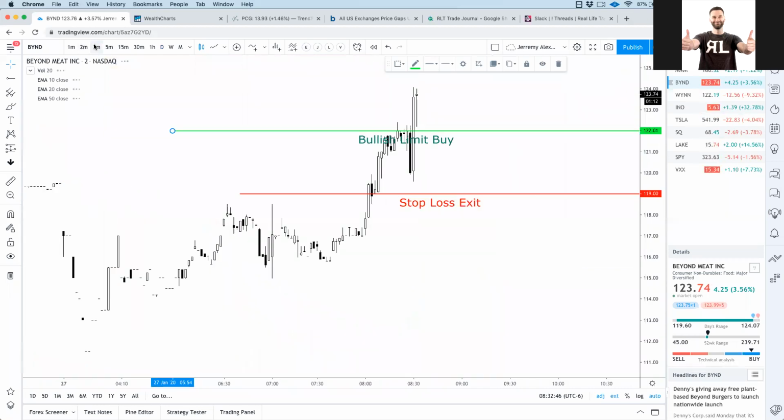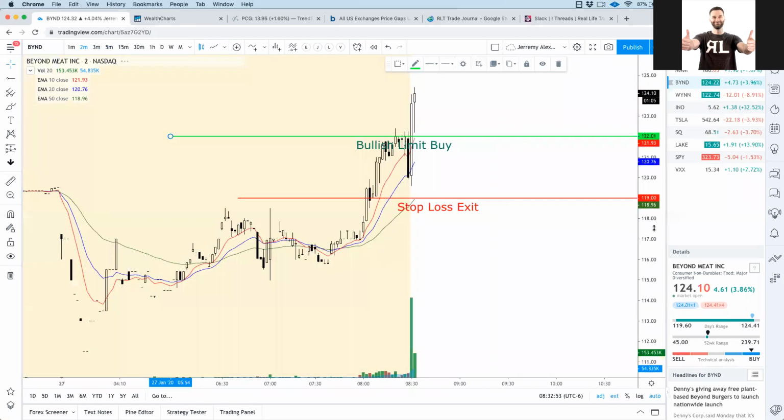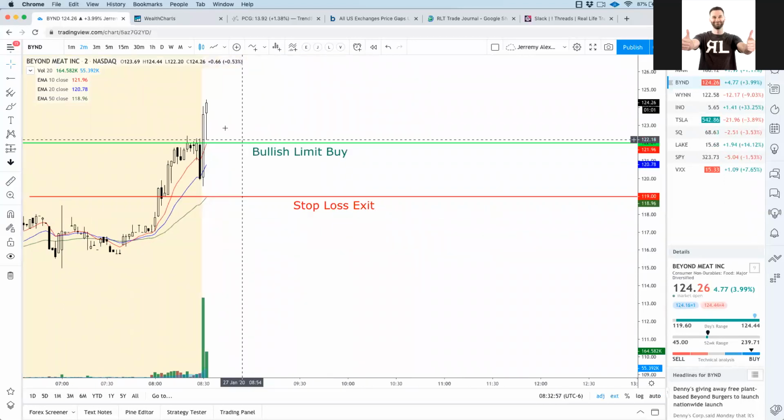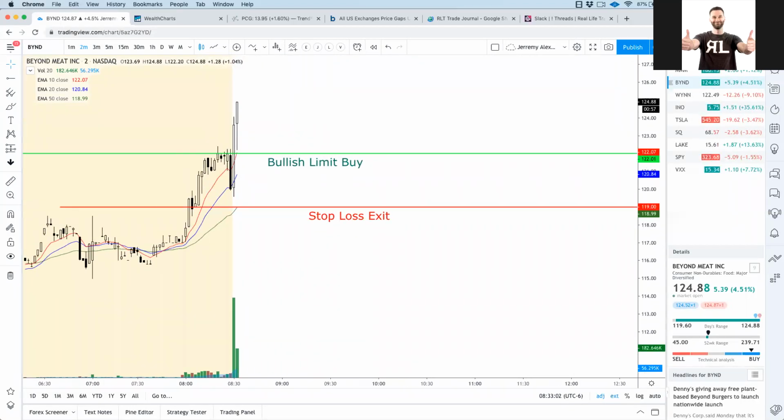All right, so let me pop over here to a 3 and a 2 minute chart. And again, we might miss the trade because actually it does appear that we probably did miss it. This is going to be the low right here. Yep. And again, it's okay.